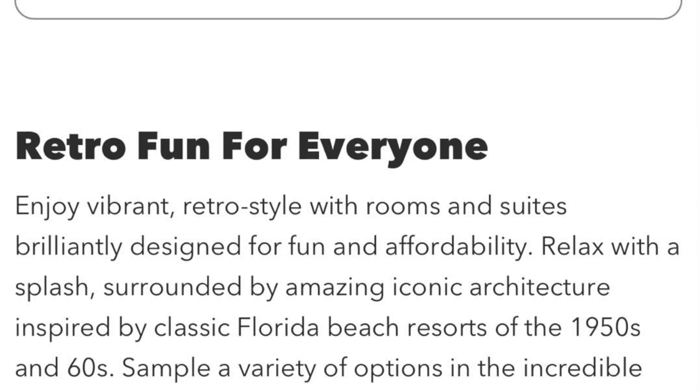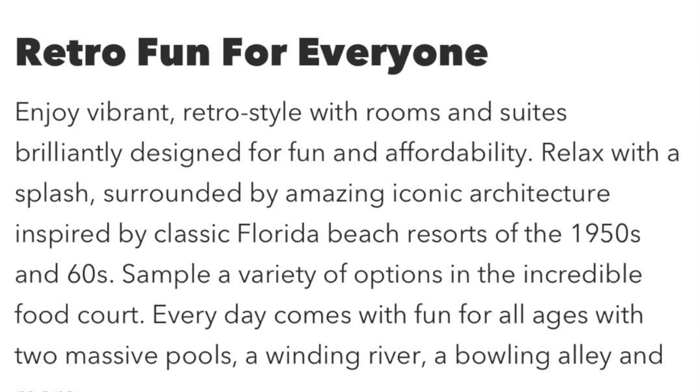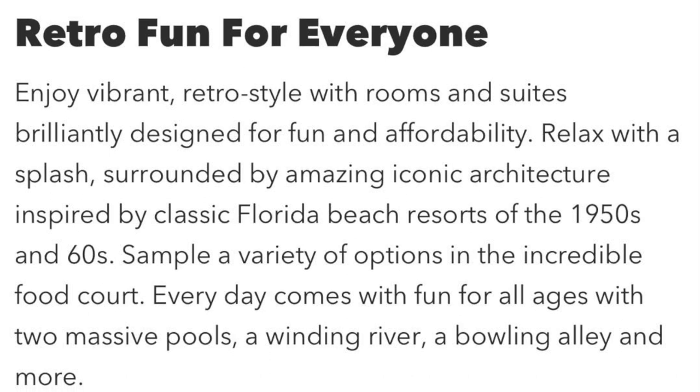Sample a variety of options in the incredible food court. Every day comes with fun for all ages, with two massive pools, a winding river, a bowling alley, and more.